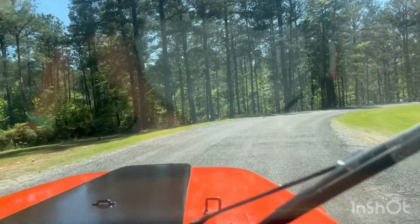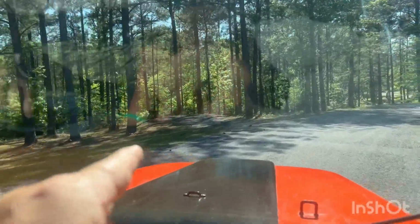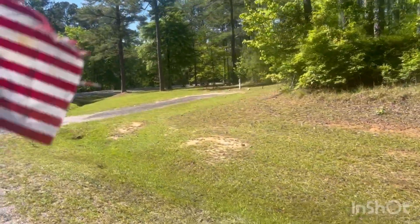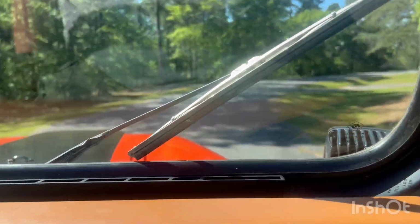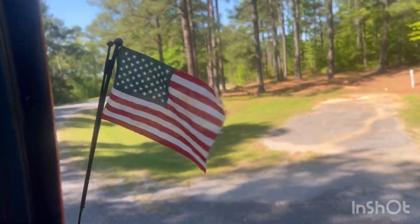Yeah, during the 4th of July, every spot was full. Every camping spot. Because you got like one there, and there's one there. There's one. I can't remember how many this lake's got. It's quite a few. Something rattling. A water bottle or something. But it was packed.